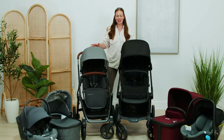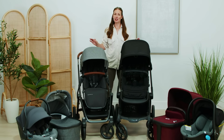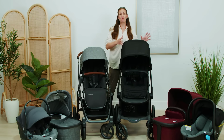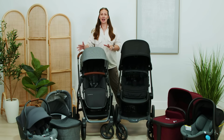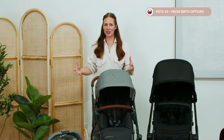So I've added in some little friends here because now I'd love to chat about our from birth options with both of these strollers. The Kangaroo can actually be used from birth out of the box, whereas the UPPAbaby Vista has some customization options to use that stroller from birth. Let's talk about our from birth options for the UPPAbaby Vista V3 first.